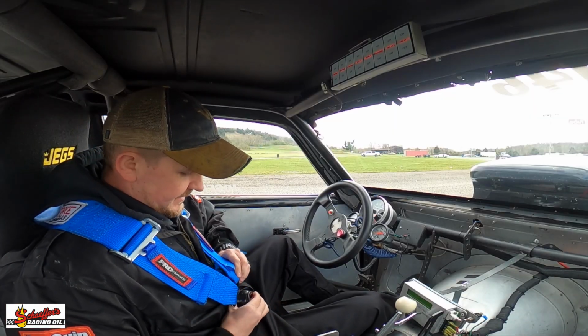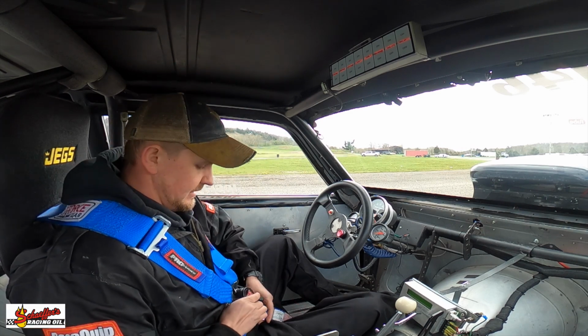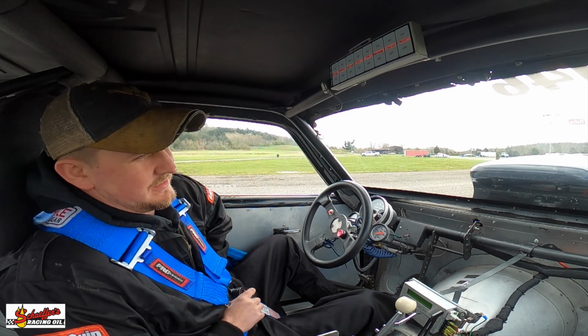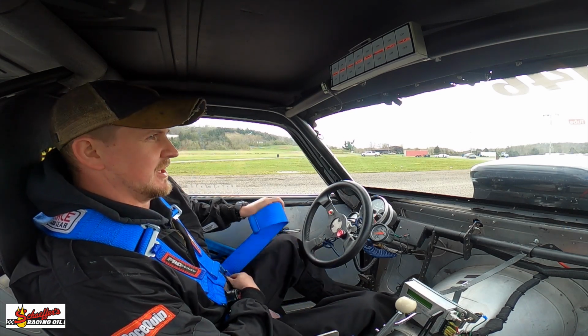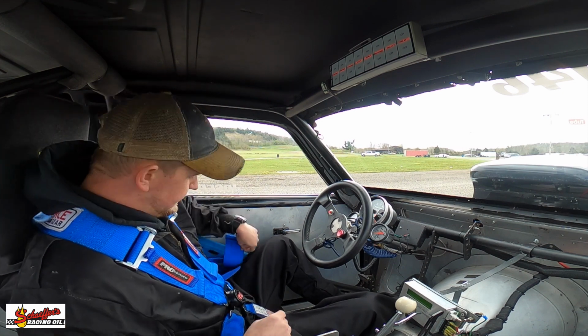All right, guys, I'm getting strapped in here. I'd be lying if I didn't say I was a little bit anxious today. I haven't driven the car since last year. It's been several months. And I've made some changes, got new Viking double adjustable shocks on the back, new springs on the front, a couple little other tweaks.